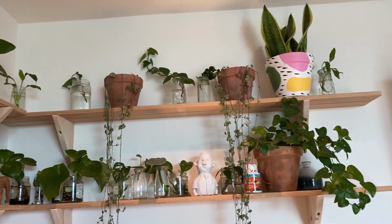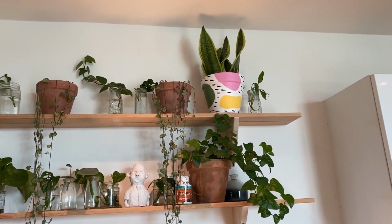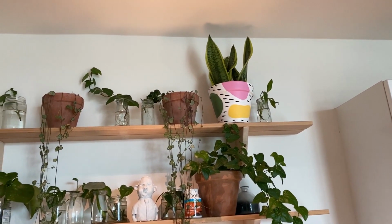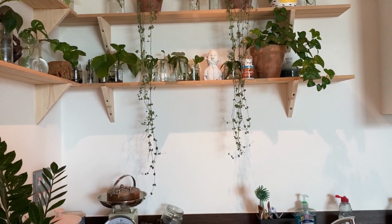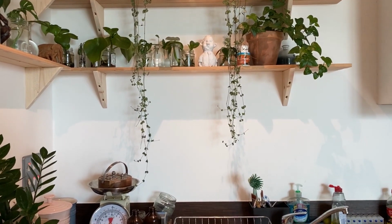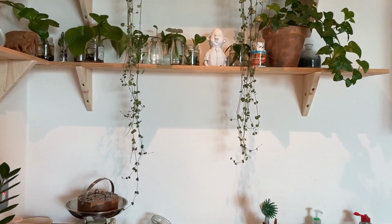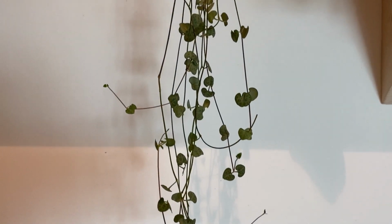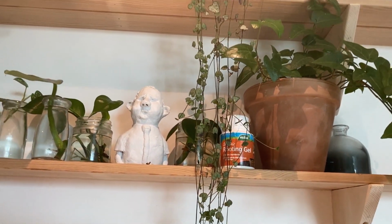And then we have my snake plant, which is also from Wilco. I was not a big fan of snake plants before I saw one in person, and my goodness, they are so cool. I love it. I've got my two string of hearts, which I keep trimming because they keep coming down to the draining board, which is not good when you've got pots and pans there, and I get scared they'll rip it. But yeah, not the variegated one, nothing special, just the standard one, but it's so pretty.